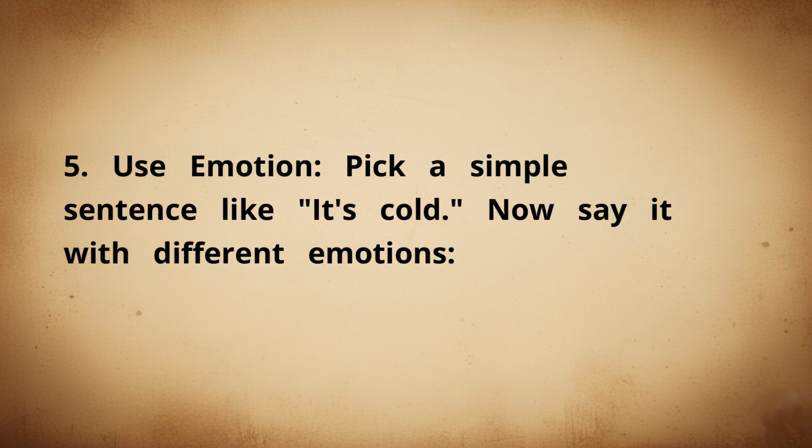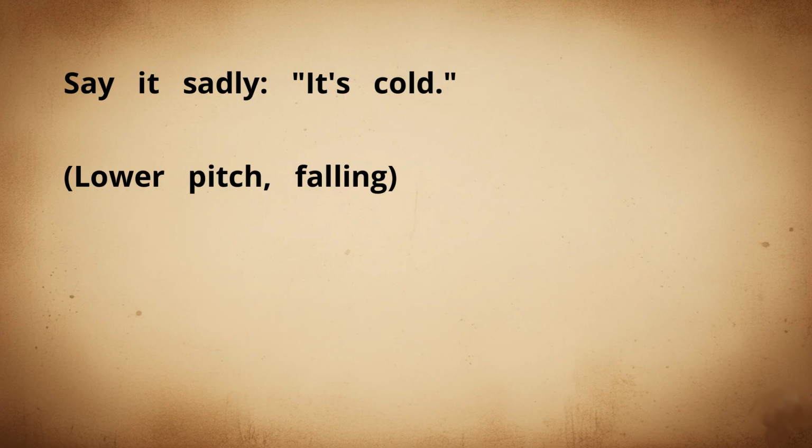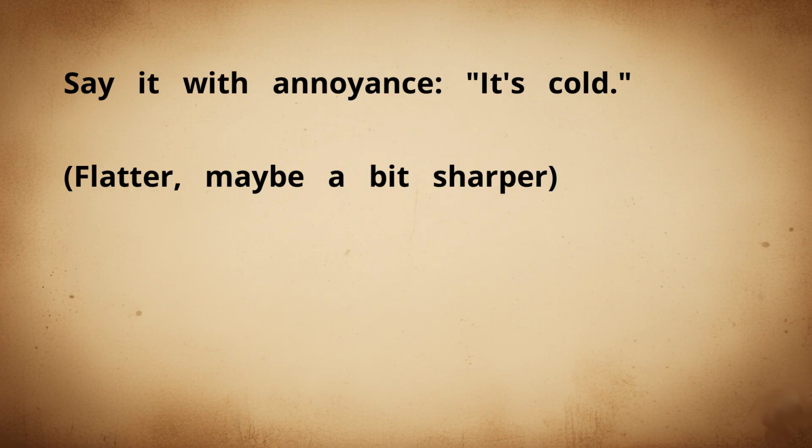5. Use emotion. Pick a simple sentence like "It's cold." Now say it with different emotions. Say it happily. "It's cold." Maybe a slight rise and fall. Say it sadly. "It's cold." Lower pitch, falling. Say it with surprise. "It's cold." Higher pitch, rising. Say it with annoyance. "It's cold." Flatter, maybe a bit sharper.